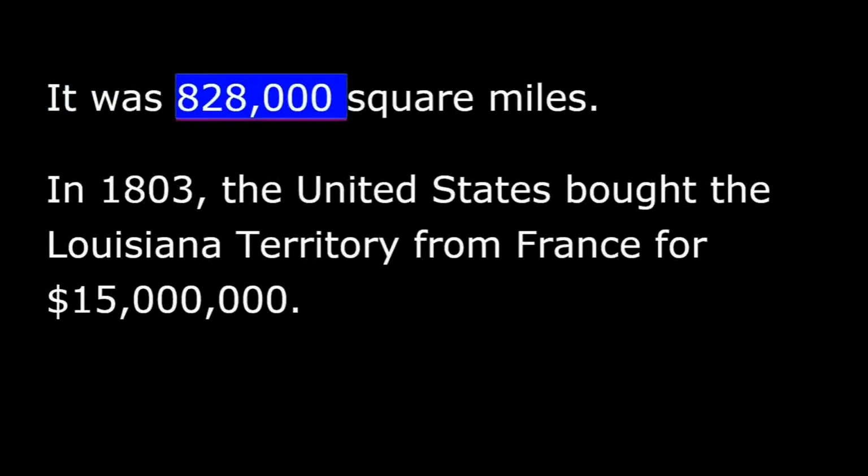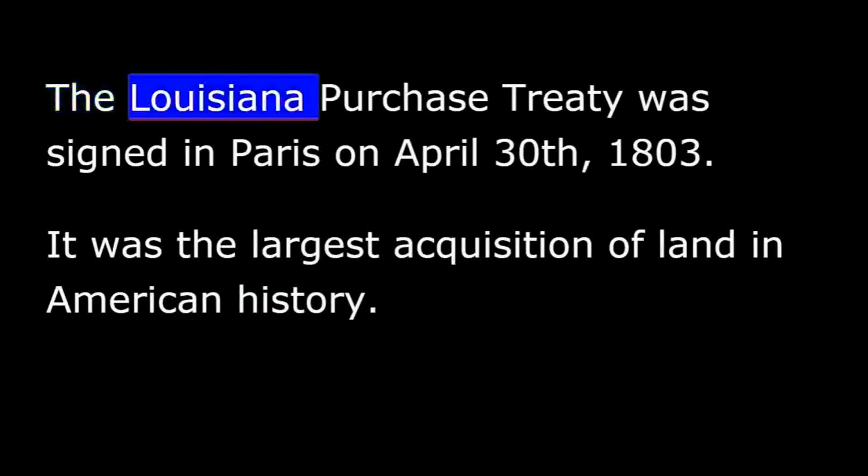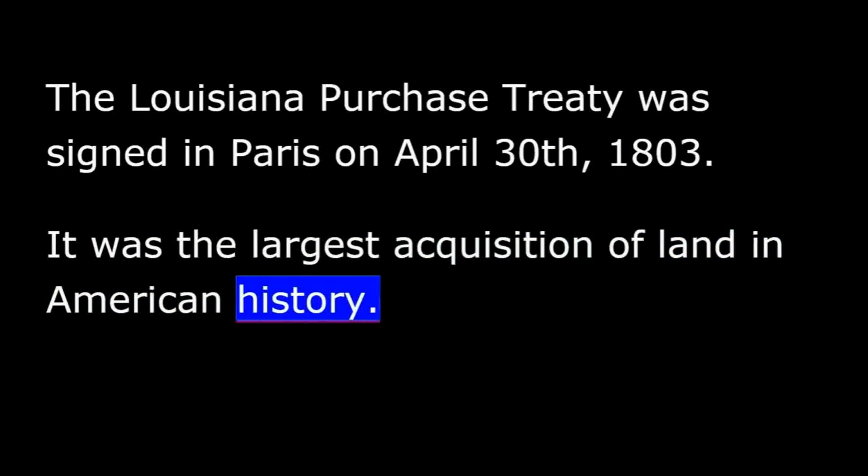It was 828,000 square miles. In 1803, the United States bought the Louisiana Territory from France for $15 million. The Louisiana Purchase Treaty was signed in Paris on April 30th, 1803. It was the largest acquisition of land in American history.